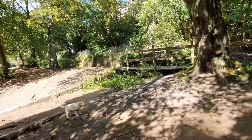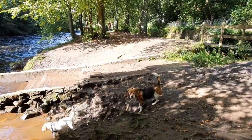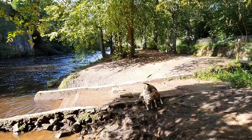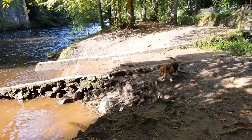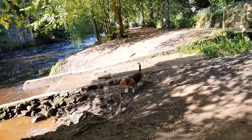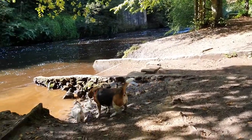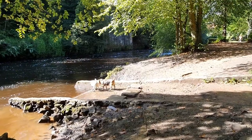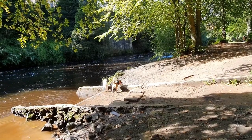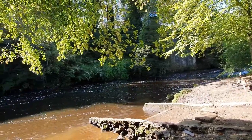Good girl. Buddy gets so annoyed because she's got the ball. Then there's no way he would go in for it though. He does not like the water that much, whereas as you can see, she really enjoys it. So this is the spot that I picked to come and set the hammock up, because it was next to the river for the dogs, which I thought would be quite nice for them.